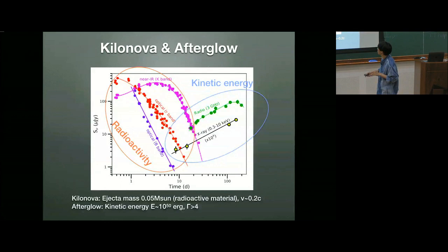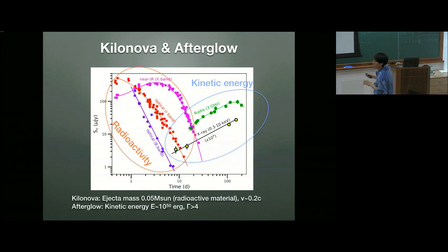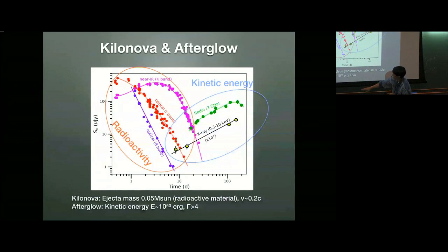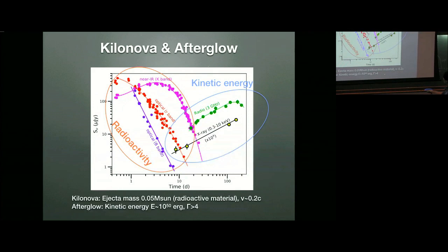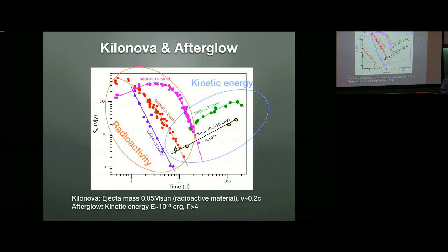Let me see. First of all, this is X-ray times 10^4. So actually the X-ray flux is somewhere here. And optical, so X-ray here, and if you assume a power law, optical is somewhere here. So it's very faint compared to the kilonova emission. But at 100 days, there is a detection and more optical detection.